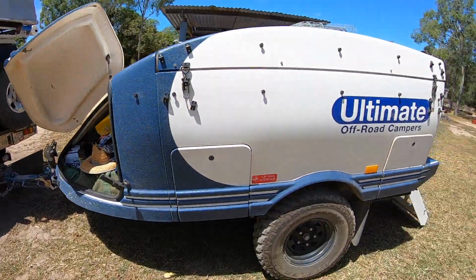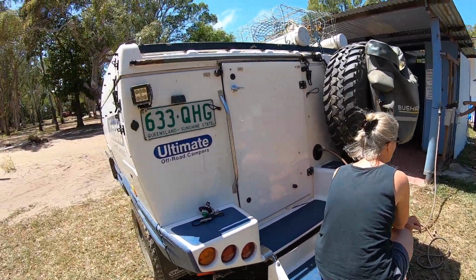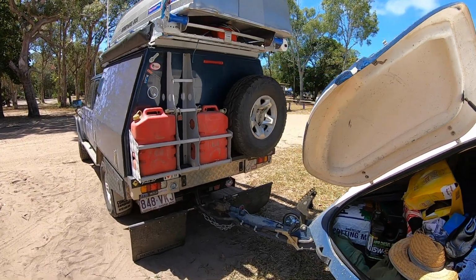We're just filling up here. Filtered tap water. I think it's spring water. Over here, couldn't you? Heading towards Chile Beach now, but it'll take us a couple of days to get there, and we're booked in there for 3 days.